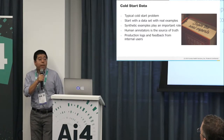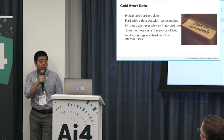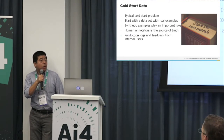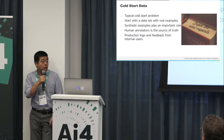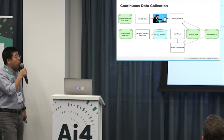So our approach, the general guideline, is this. We start with a data set with real examples. I will explain later what our real examples are. And then we use synthetic data to enhance our training set. And then we use human annotators to annotate our data to be the source of truth. And then the other interesting piece, we use our production log and the feedback from our internal users as part of the training data set enhancement. So this is our diagram.